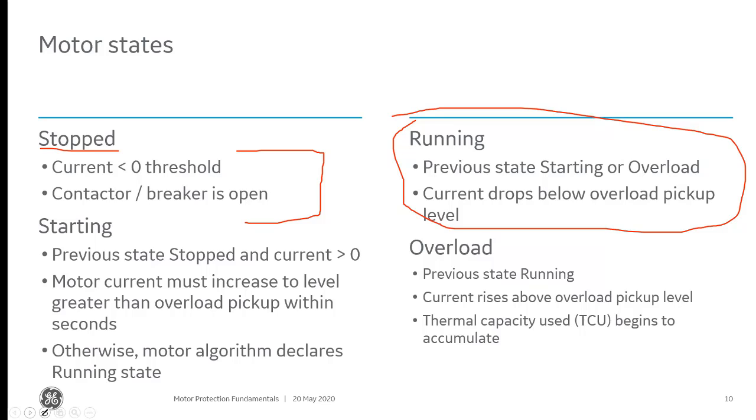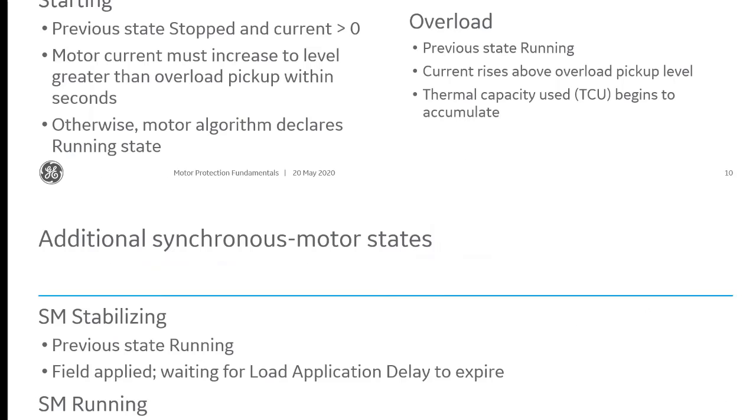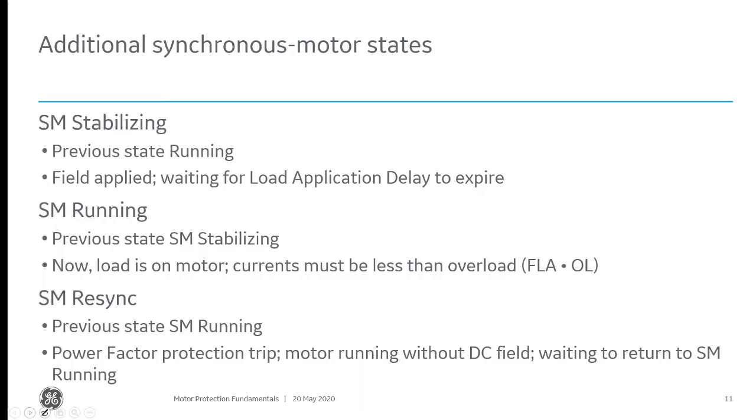There are also some states for synchronous motors. Synchronous motor stabilizing is when the previous state was running, field is applied, and we're waiting for the load application delay to expire. Synchronous motor running is when the previous state was stabilizing, and now load is on the motor and current must be less than overload. And then there's a resync state, when the previous state was running, but we've had a power protection trip, and that's tripped the field.